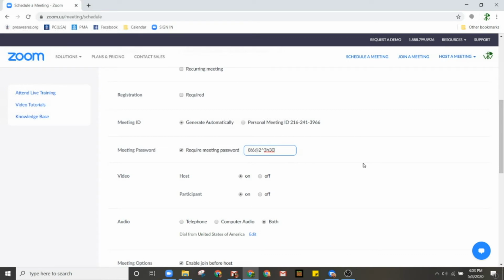It basically increases the number of possible combinations and makes it a little bit harder for a piece of software to try all the combinations until they find one.